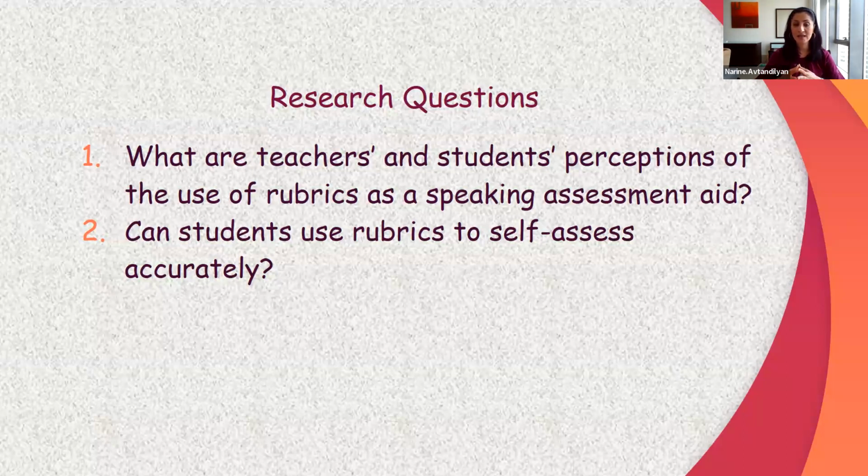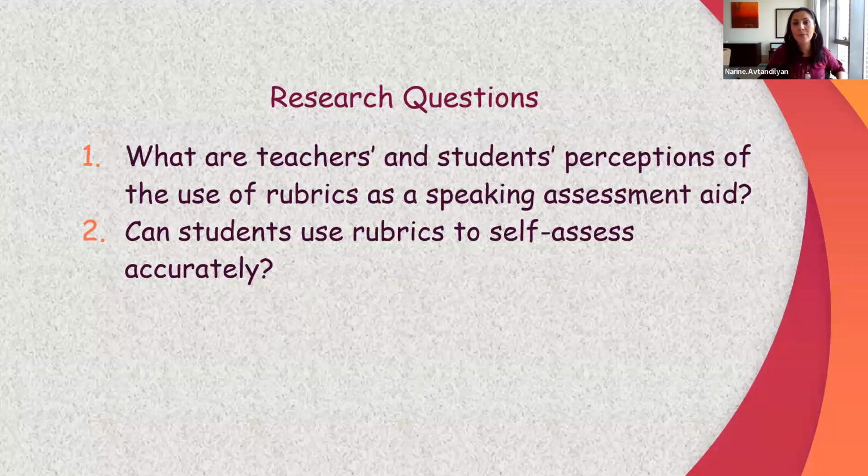A better understanding of students' perception of educational innovations like rubrics can provide key insights into understanding the teaching-learning relationship. These results could also be used to design more effective assessment tools that take into consideration students' perceptions. So let's unpack the rubric step by step.